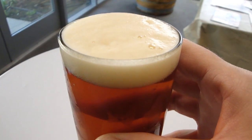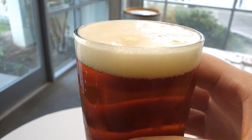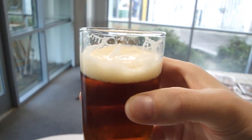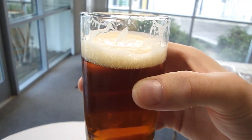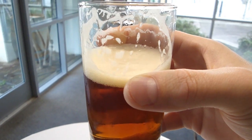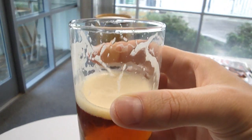Alright, this is American ESB, 5.8% ABV. Let's give it a smell. So you got a bit of hops in there, kind of floral hops, and nice sweetness from the malt. Let's give it a taste. Real nice, clean hops on the end there. Nice caramel malt on there. Pretty decent ESB. Surprisingly not as hoppy as you expect, but there's some decent bitter on the end. Really smooth though, easy drinking. Easily slug this down.